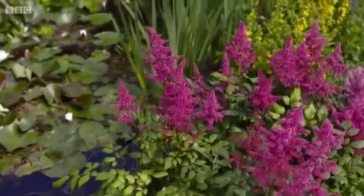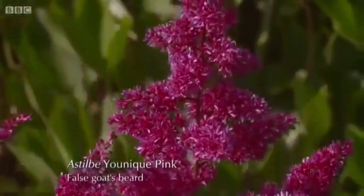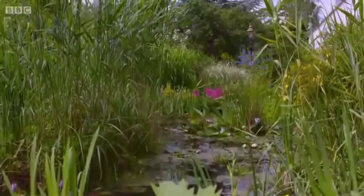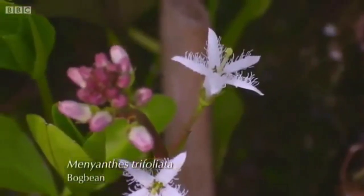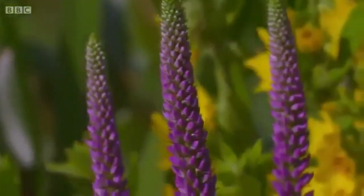When you think of a wildlife pond, immediately you think about native plants, and yet you've got lots of plants that are ornamental, haven't you, non-native? Yeah. Things like the astilbe are in there because they're just so extraordinarily colourful. But we've got some native species in here as well. There's the lovely bog bean here. It has an extraordinary triple leaf, but the most gorgeous little delicate white flower, and the Veronica beyond.